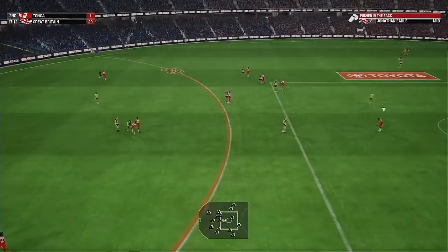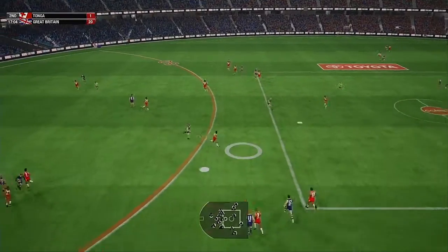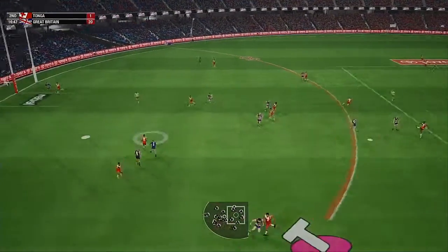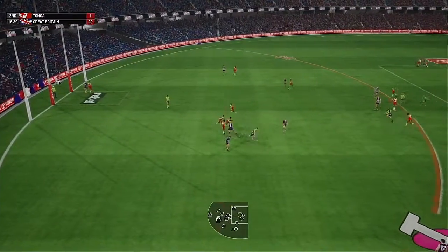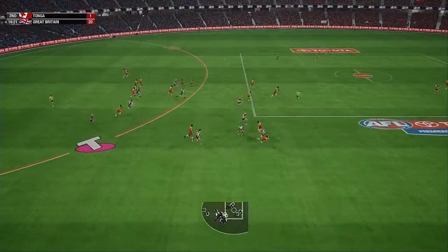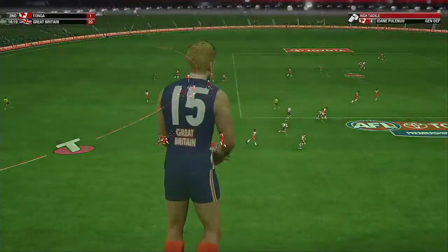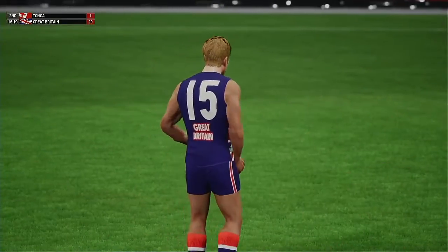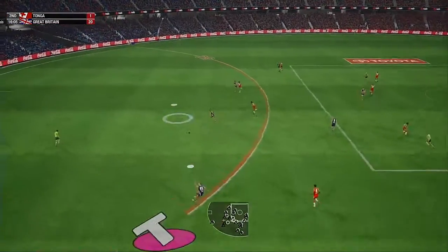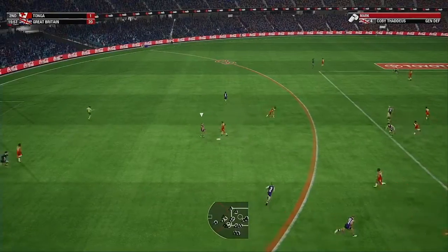Picks up the loose ball. Just put his hands in the back of the opponent, and it's a free. Takes the mark. Decides to kick. A chance to gather the ball. Gets a quick kick away. Clumsy tackle results in a free kick. Looks up with the kick. Finds a bit of room to mark.